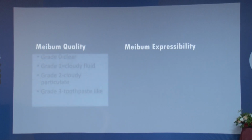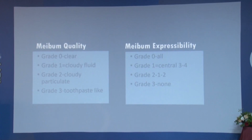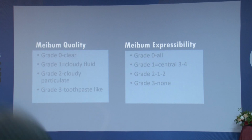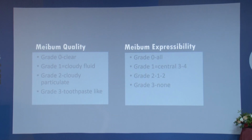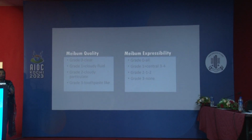So nowadays there are studies saying that we can quantify and grade the quality of the meibum which is secreted from the meibomian glands. Grade 0 is when there is clear meibum coming out of the glands. Grade 1 is cloudy fluid. Grade 2 is cloudy but particulate. And grade 3 is toothpaste-like secretions, which is very commonly seen nowadays in our clinics.